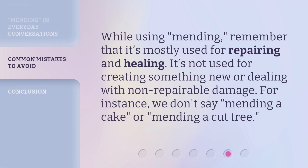While using mending, remember that it's mostly used for repairing and healing. It's not used for creating something new or dealing with non-repairable damage. For instance, we don't say, mending a cake, or mending a cut tree.